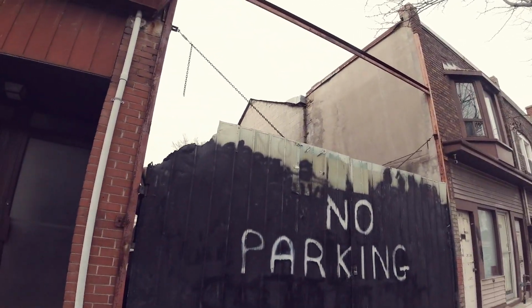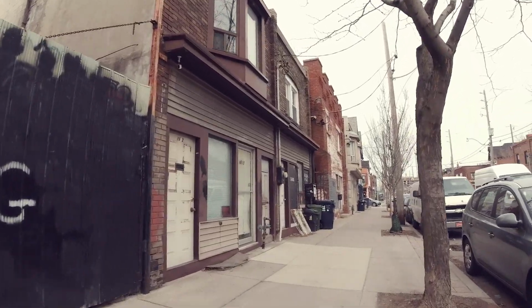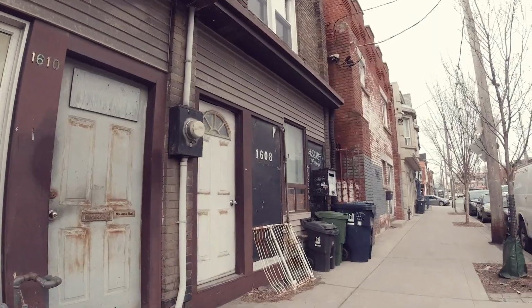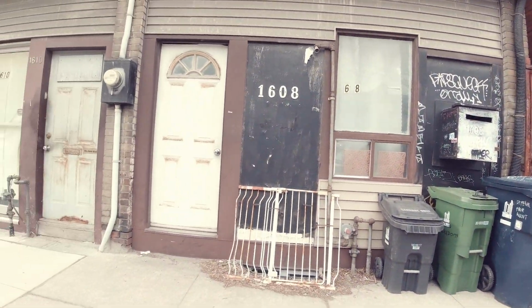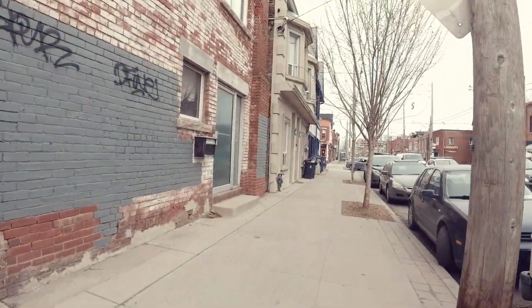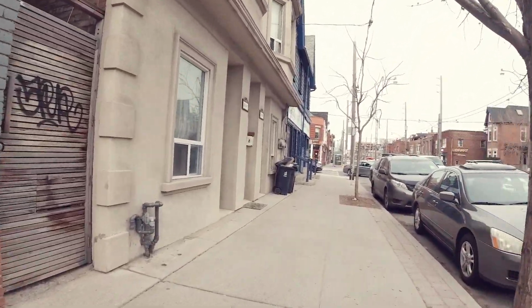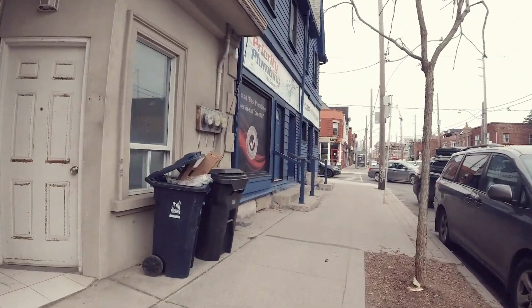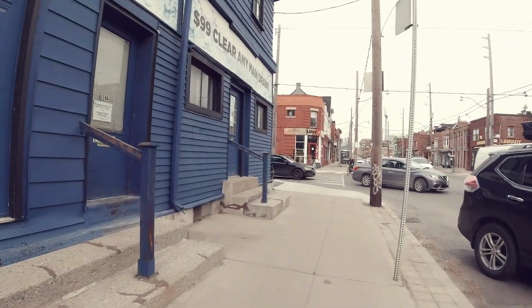This guy definitely doesn't want anybody parking here. I like that. Just no messing around. Do not park here. It's very interesting, the small houses on the street. Some, I think, used to be stores, and they closed the store level and turned them into, I guess, living residential space.